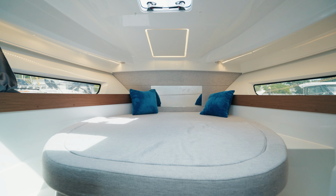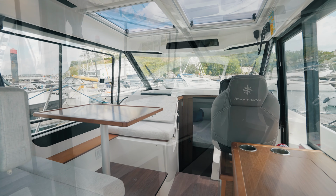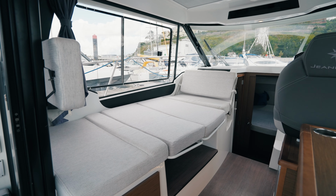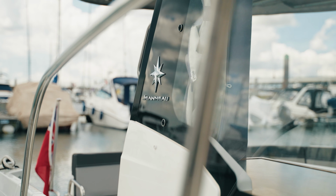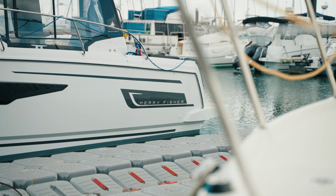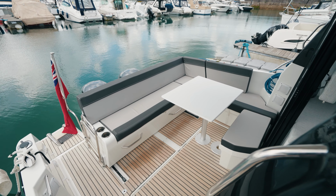So it can easily sleep 4 people down here, and don't forget, you can actually get the saloon table to go down, creating another good sized double berth. So you can sleep 6 people on here, great for a larger family with children, perfect place. And it feels everywhere just very modern, very fresh, very clean. It's a really nice boat.